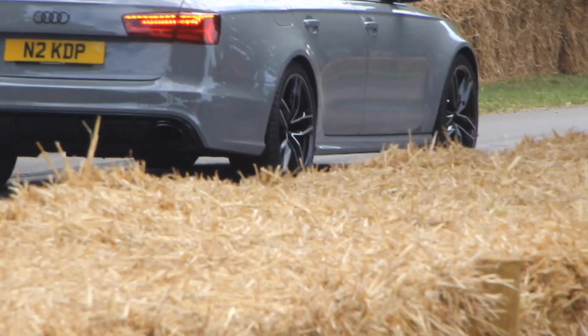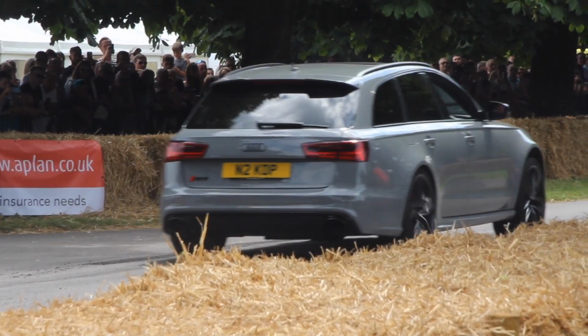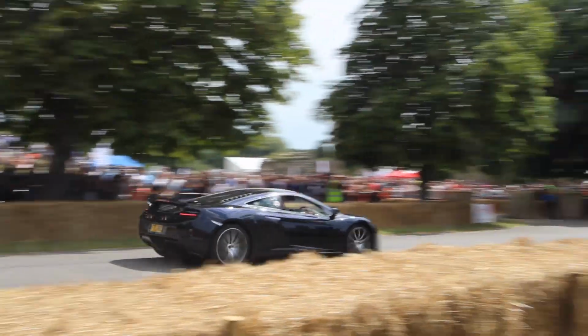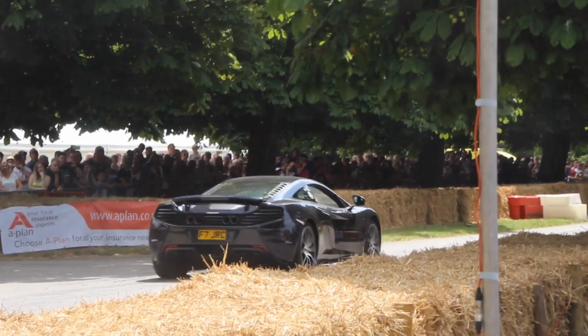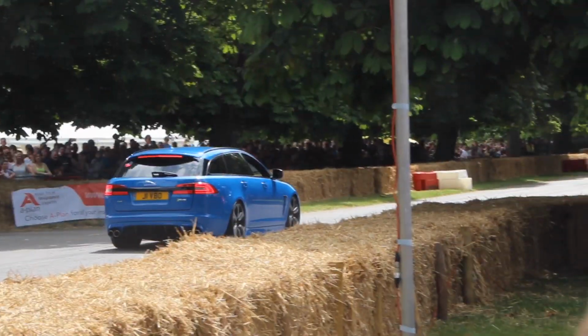Now the previous generation of RS6 had a V10 engine in it from a Lamborghini. It's got two turbos strapped to it as well, but this one is smaller. This one's been remapped, it's got race cats in the exhaust and it's got a race... there. What's the problem with this? He's not sure about using that car.